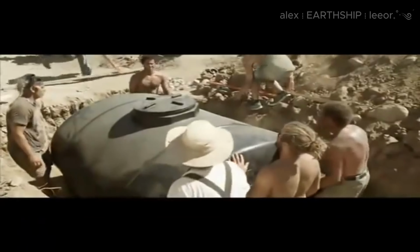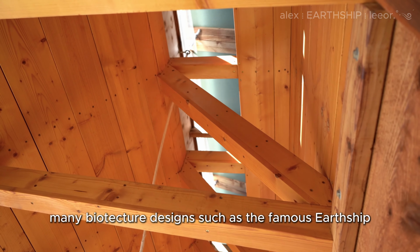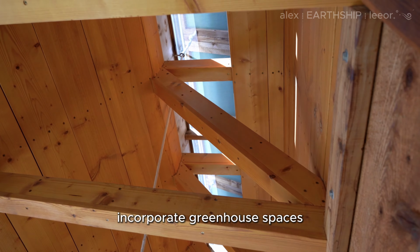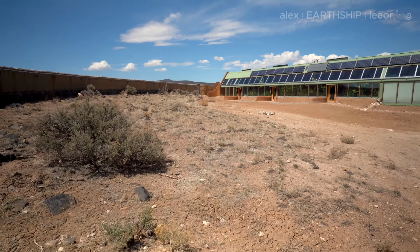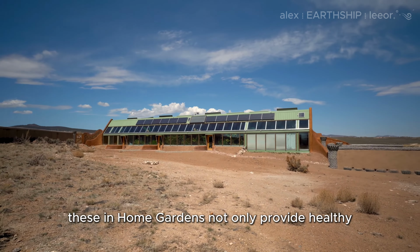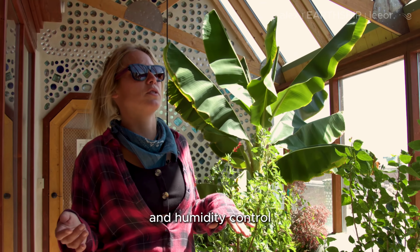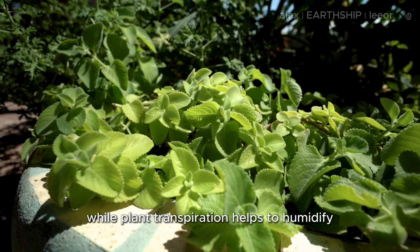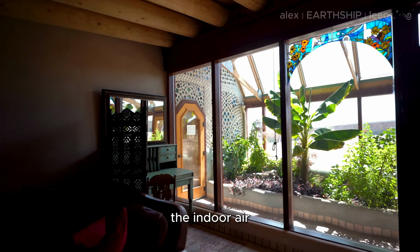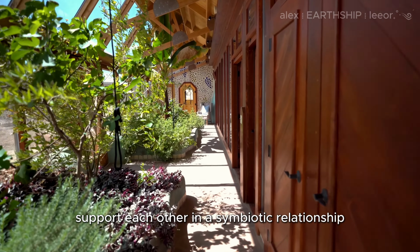Perhaps one of the most exciting aspects of biotecture is its potential for integrated food production. Many biotecture designs, such as the famous Earthship, incorporate greenhouse spaces where occupants can grow fresh fruits, vegetables, and herbs year-round. These in-home gardens not only provide healthy organic produce, but also contribute to interior air purification and humidity control. Greywater from the home is used to irrigate the plants, while plant transpiration helps to humidify the indoor air. In this way, the house and its inhabitants support each other in a symbiotic relationship.